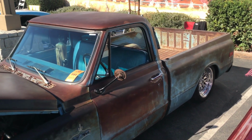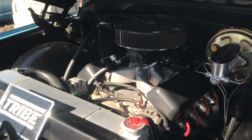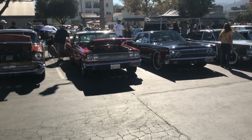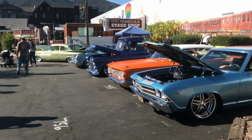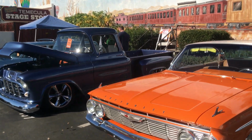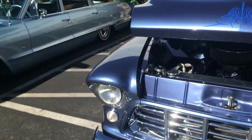Clear coated, done right. Look at the motor setup on here. Very, very nice. All right, well, we've got music over here, so I'm going to have to probably shut her down. Take a look across the lot over here. Lincolns everywhere. All right, so this is the North 40 parking lot. I've got to get over to this 59 though. I do have to get a look at it, and hopefully I can talk over the music loud enough so I can drown it out.